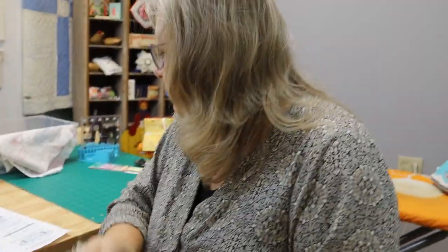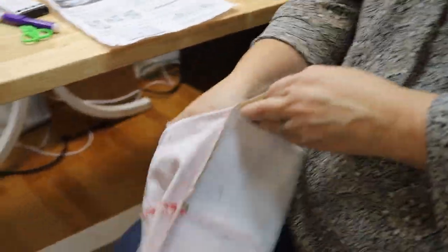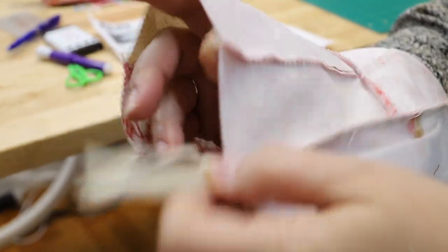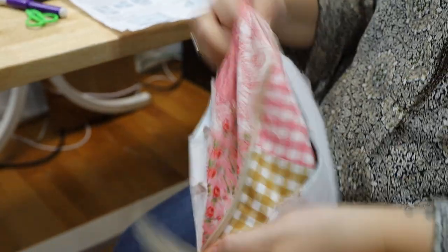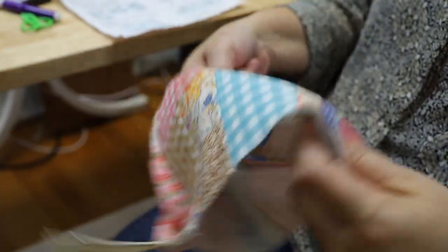And we're going to have to open the zipper. This is where it gets interesting. Open the zipper all the way. And this is another good reason to have that extend a little farther. Now we're going to not cut the zipper, because it would have flown right off. And I turn it right side out.